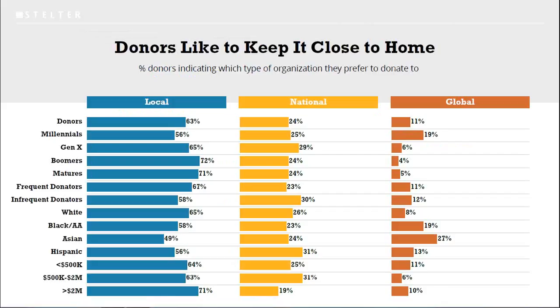Okay, thanks, Zach. This is a proprietary question that Stelter has embedded into the study. And we just simply ask, when it comes to donating money to nonprofit organizations, do you prefer to give to local organizations, national organizations, or global organizations? And invariably, the information comes back with a strong preference to give local. And this is something that I would encourage all organizations to take a really hard look at, and look at ways that you can incorporate some locality into your copy or maybe even into visuals, because these numbers have grown actually since 2015 by a few percentage points.